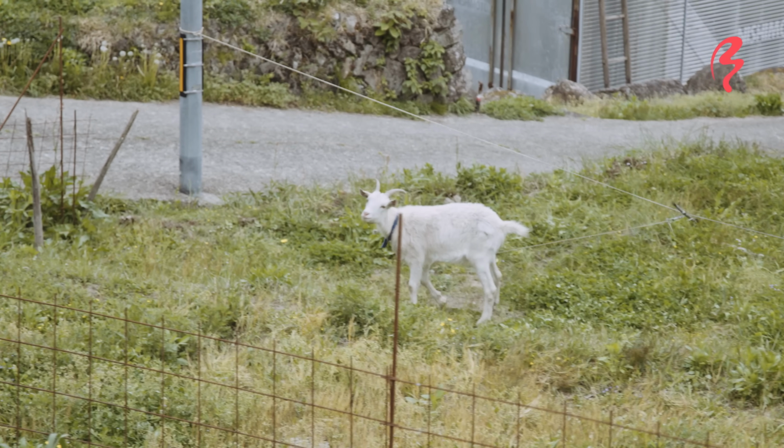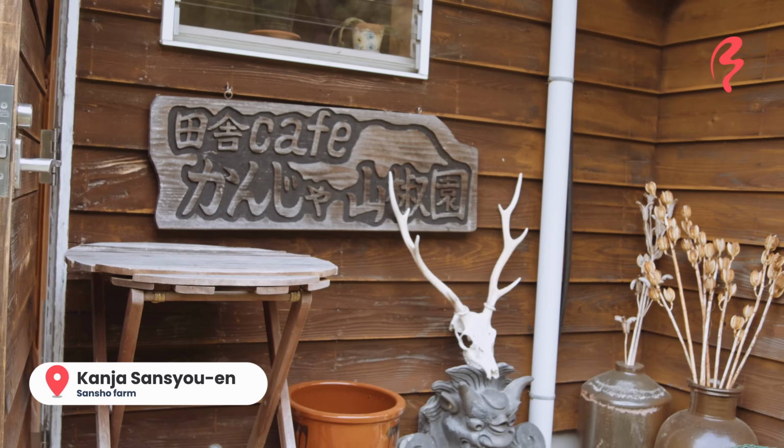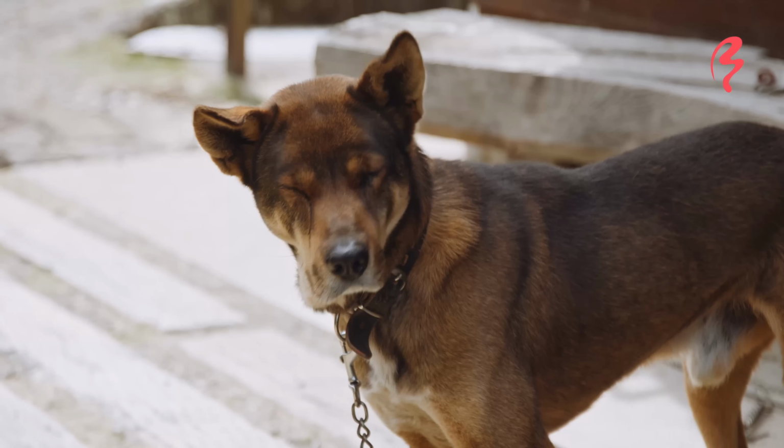I've arrived at Sansho-en, and this is where they grow Sansho. This is where they also process the Sansho into something delicious that can be added to food.